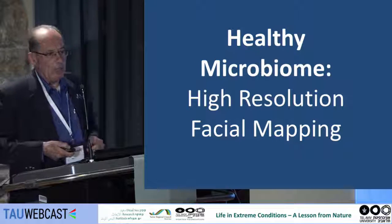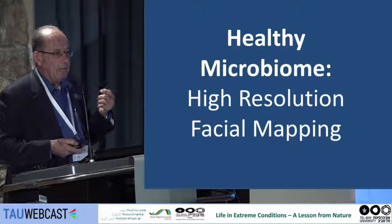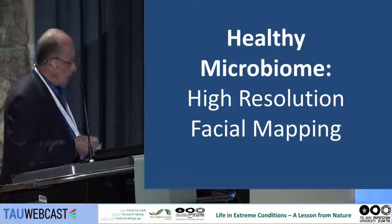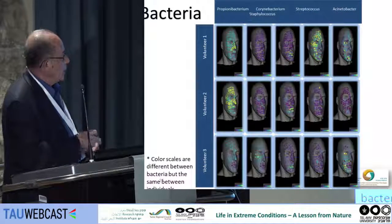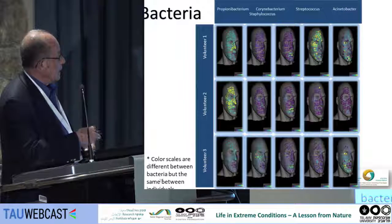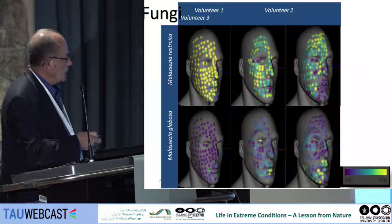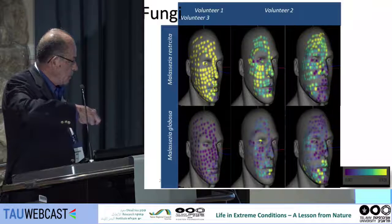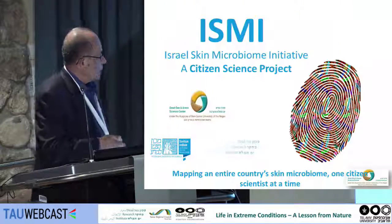The healthy microbiome is again a very intriguing story because there are apparently marked differences between individuals. And Mira shows me the time, so I will go fast. You can see the difference between volunteers 1, 2, and 3 in the prevalence or in the distribution of the bacteria. And this is a fungi, and you can see a guy here with a beard, and so you see the difference between him and him. So the time again does not permit.